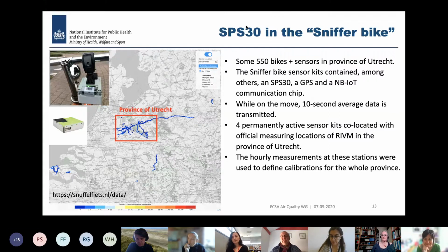I want to discuss a project we were involved in, using the SPS sensor. It's a bit smaller than the SDS. It takes a bit less power. So an experiment in the Netherlands was to equip about 550 bikes with portable sensor kits. Shown here on the top left is a sensor kit connected to the bike, and they can operate about 8 hours on a battery. They are each equipped with the SPS sensor, a GPS, and a narrowband IoT communication chip. They provide 10-second average data during all the time that someone is on the move with the bike.